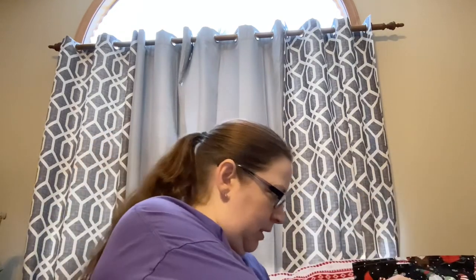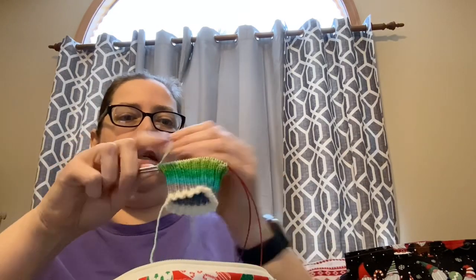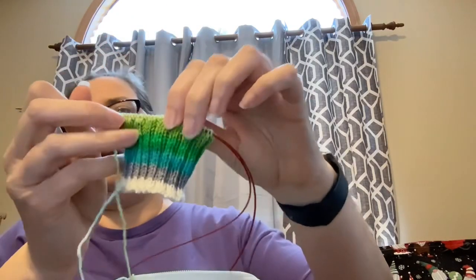All right. Let me get these sock blockers off my lap. And in this bag, which is by White Rose Fiber Company, I got this bag for Sockmas last year, I think. So I have the second sock of the Freckled Whimsy. This is my lucky yarn. I'm just starting the leg of that.